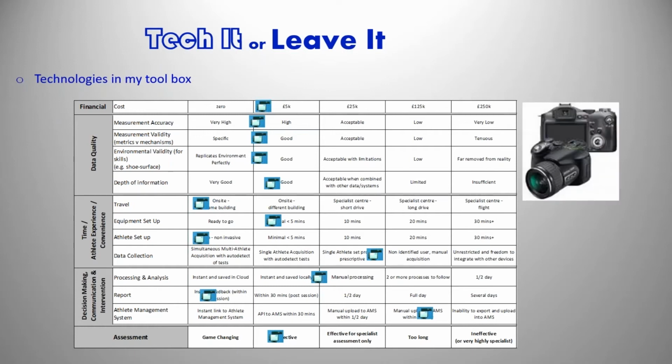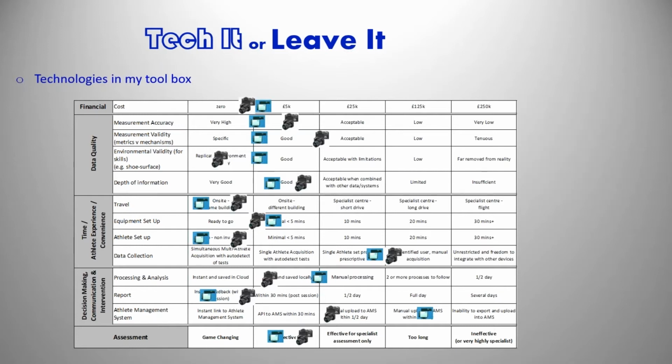The next one is just high-speed cameras. Here we've got pictures of the Casio Exilim. Quite honestly, now I use my Samsung Note 20 5G Ultra. It's got a great camera. It does high-speed filming, and the benefit of that is I can edit videos straight away and send them to my athletes and coaches on WhatsApp. So sharing information is very quick. So high-speed cameras, iPhones, Samsungs, whatever it might be, are again an effective use of technology within high-performance sport.